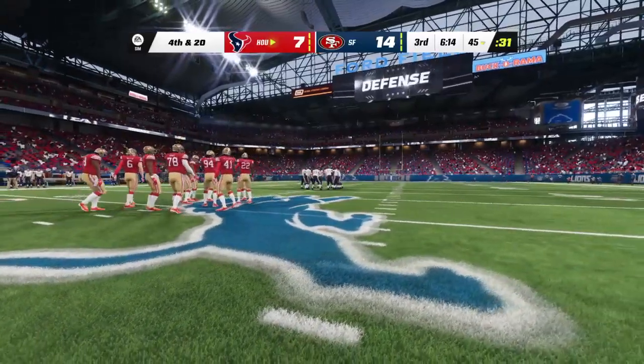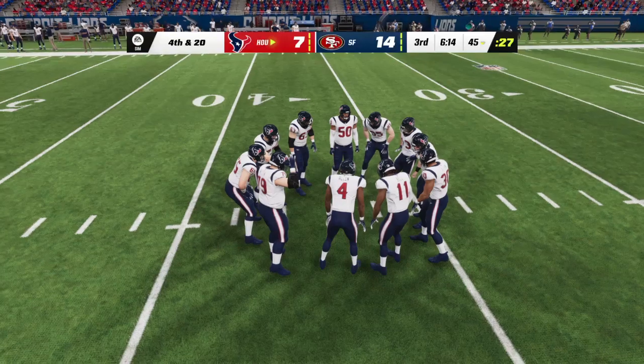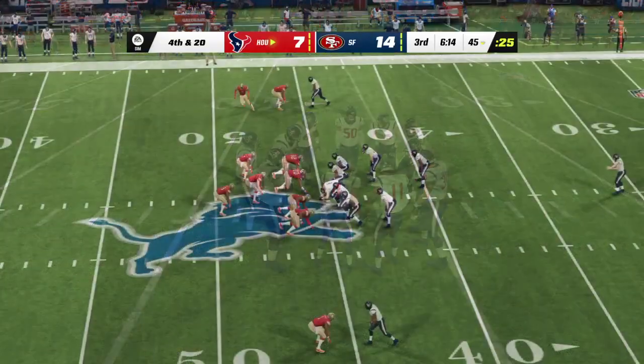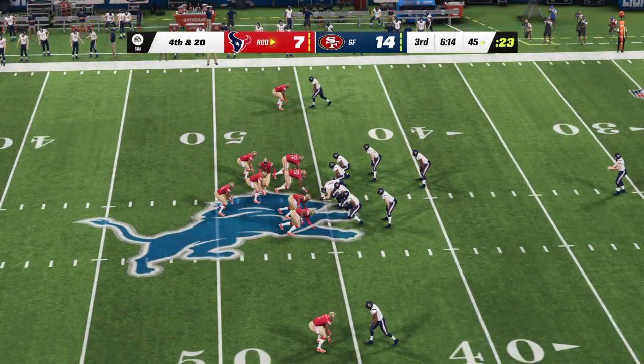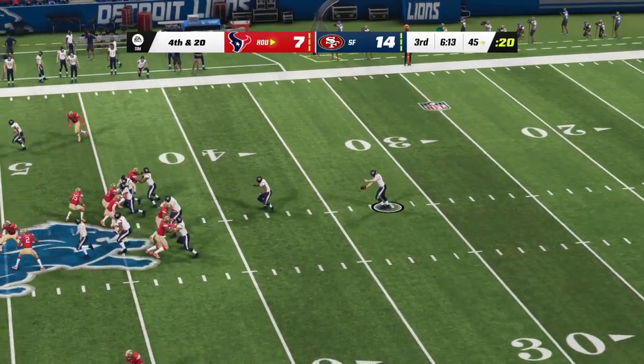You know, when you sit and analyze it, they're not happy about what happened, having to go to the bench. But this gives them a chance to let their defense do some work, while they on the sidelines go over what they're doing offensively and formulate a proper plan.